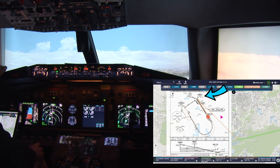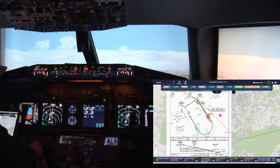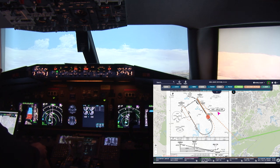We'll be making a base when we get opposite the Gersu waypoint. And the airport is down there on the left somewhere. I don't have airport scenery for this particular airport. It wasn't available, so we're going to be using the Lockheed Martin standard airport scenery for Sao Paulo.